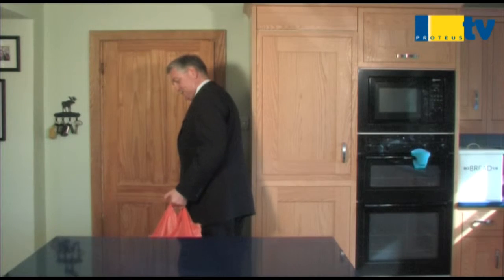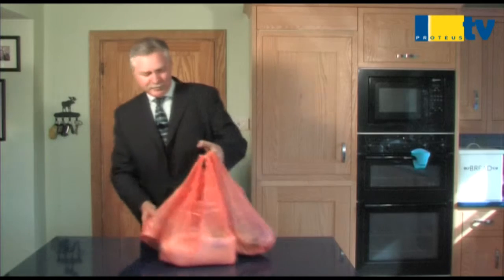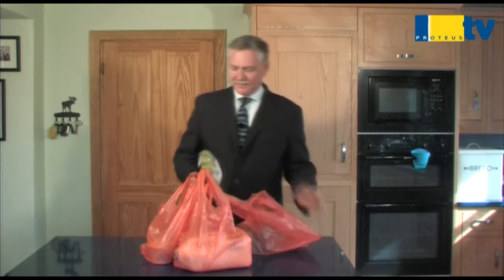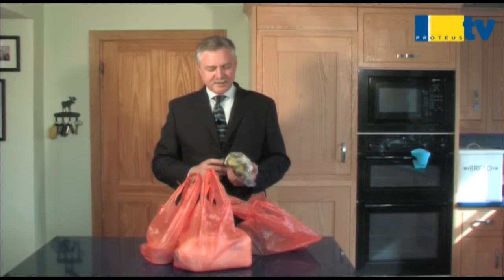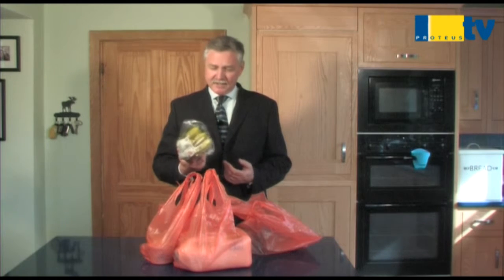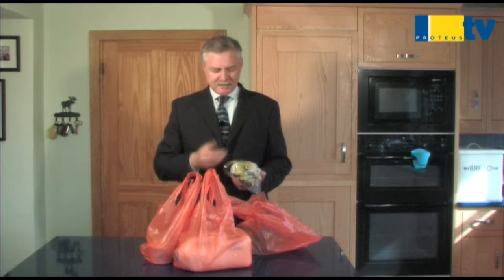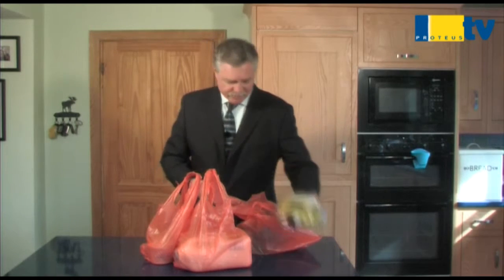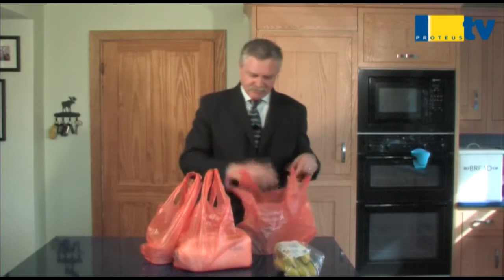Right, that's the easy bit out of the way. Now for the difficult bit, the unpacking. So what have we got then? Well, we've got some bananas, and these bananas have come in a plastic bag. Research demonstrates that if you wrap bananas up, their shelf life is substantially increased compared to bananas which aren't wrapped. But of course, that's not just related to bananas.